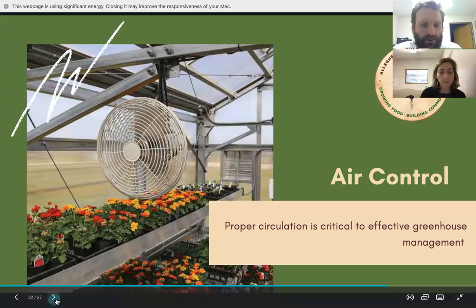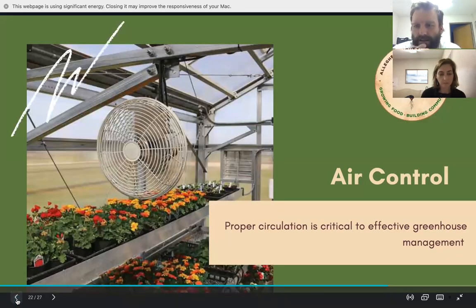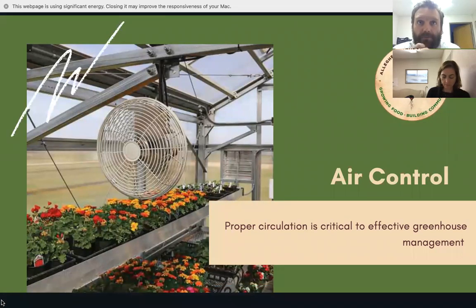Cool. Proper air control is critical for a lot of reasons, both for preventing disease on your plants. A lot of disease and pest problems, just in general, a general statement on growing, are going to come from air control.